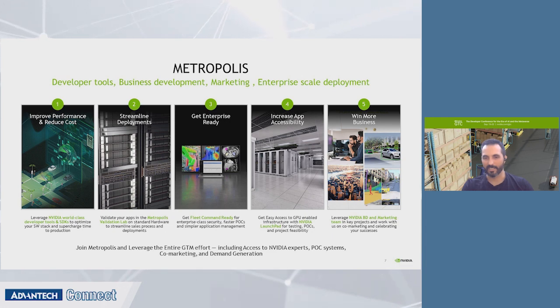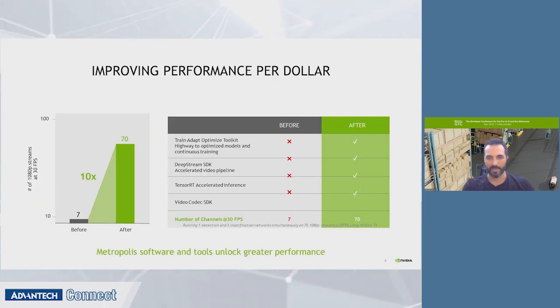Another element is NVIDIA Launchpad, Metropolis Showcase, which means that you test hardware and showcase your solution to sales teams globally, worldwide. This is very effective for your go-to-market. Lastly, we have the business development teams and marketing teams from NVIDIA that you can leverage, NVIDIA Metropolis. Here is an example, a company that started using our SDKs. Before that, they had 7 channels, 30 FPS, doing video analytics. And after that, 70 channels. So this is really high value on the technology side.